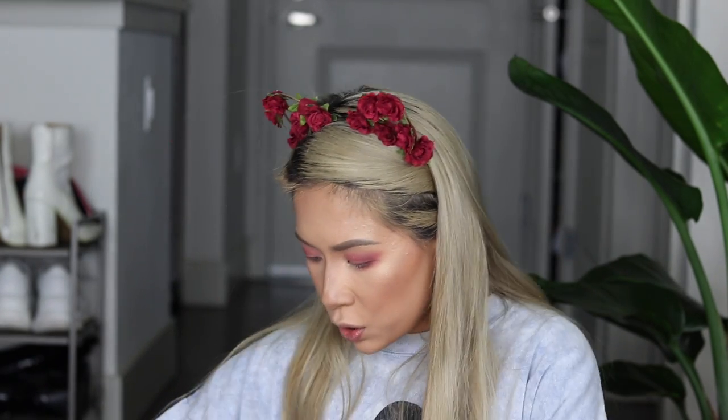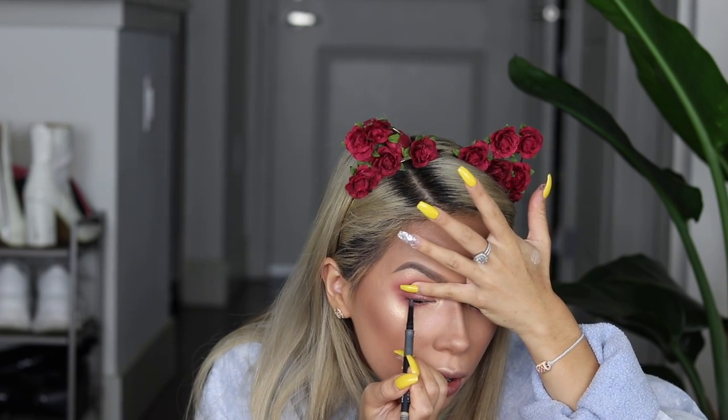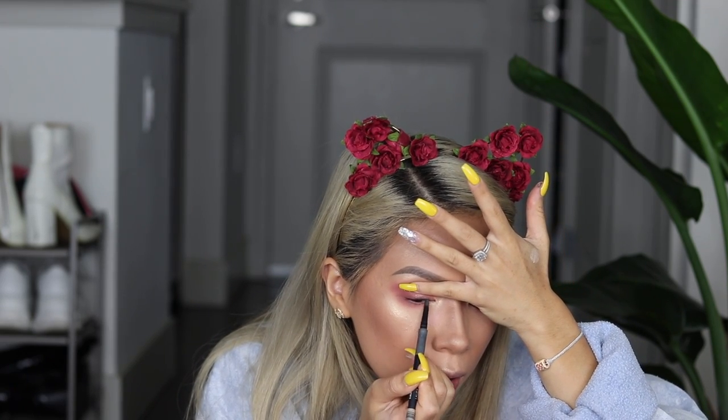And now I'm just going to use a black eyeliner. I didn't have you guys choose this because black eyeliners to me are like, whatever. I don't even draw a real big line. I'm just going to line my lower lash, line my upper lash line, and color in my waterline.